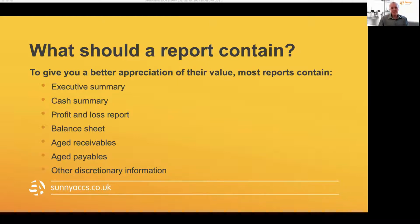Then you'll often find a cash summary. In this section, you'll see a summary of the cash flows in your business, how much money is leaving, how much money is coming in. Then the familiar sight of a profit and loss report, probably the section that most business owners hone in on first, because it provides details on how much money you've gained or lost during a period. Then you've got the balance sheet. This will provide you with a financial statement showing your assets, your liabilities, and your capital at the point of generating the report. Bearing in mind that's just a snapshot on that particular day.